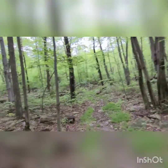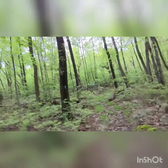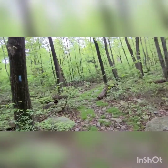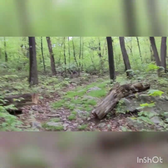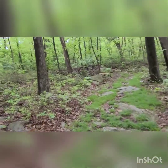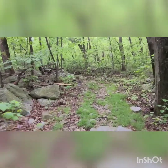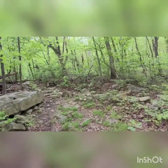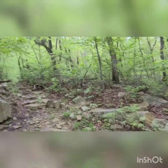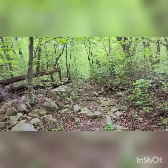All right, something cool is coming up here. Let's see what this is. But yeah, it's just a good walk, a good hike. I'm not moving especially fast, but that's mainly because I'm just enjoying the sights. Very, very beautiful here. Probably one of the most beautiful parts of the state, I would say.